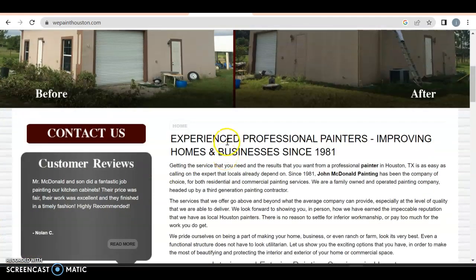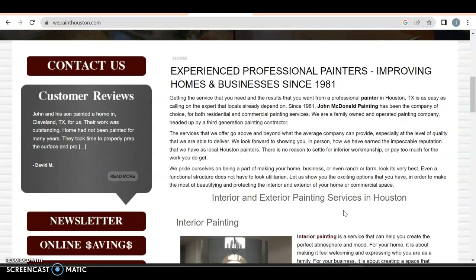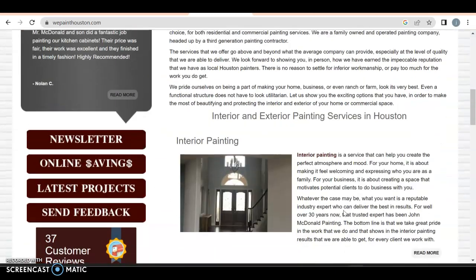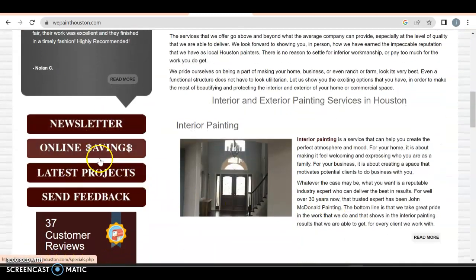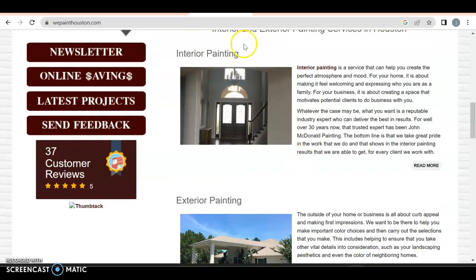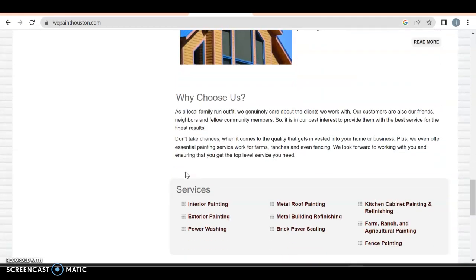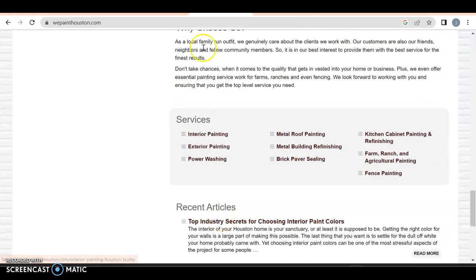Now, this does look like an older site because they got the margins over here. And it has that look and feel of an older site, kind of like an old style blog in a way. So, as you can see, they have newsletter online, latest projects, send feedback. They have a lot on their page, but here's the one thing they do have. They talk about everything they're offering: interior, exterior, power washing, metal roof painting. Why choose us? I don't care about that. But yeah, that is something you want.